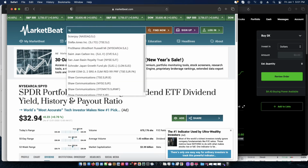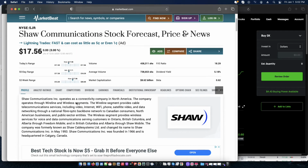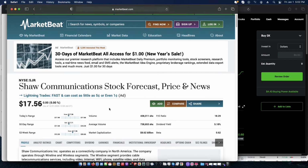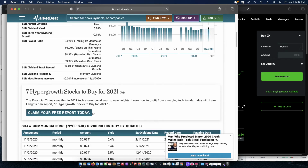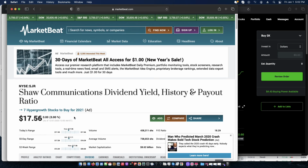And the last one here, SJR. This is a communication stock out of Canada. They do video, internet, Wi-Fi, phone, satellite. They just got into 5G, so analysts have set this as going up. Their dividend is 91 cents per year, and they do pay monthly. This is one I'm going to definitely add to my portfolio. Let me know what you think.